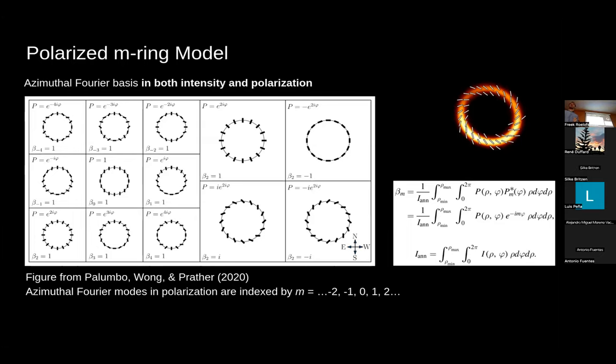So we've extended this m-ring model to polarization, and there it works the same as in total intensity, with the difference that the image is now complex. So we have not only an intensity, but also a direction of the polarized emission. What's especially interesting here is this beta 2 mode, because this is setting the twistiness of the magnetic field pattern. For beta 2 equals 1, we have this radial pattern. For beta 2 equals minus 1, we get an azimuthal pattern. And for the complex modes i and minus i, you get this twisty pattern. So measuring this beta 2 mode will give us information about this magnetic field twistiness that, as I showed earlier, can be a probe of the black hole spin.